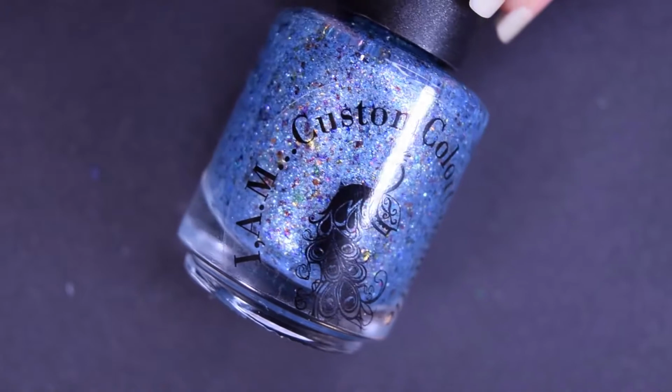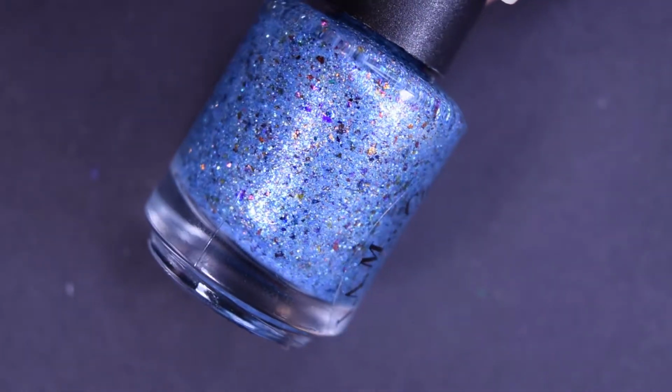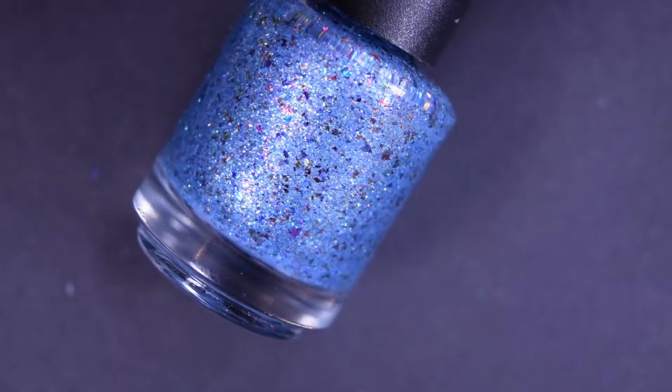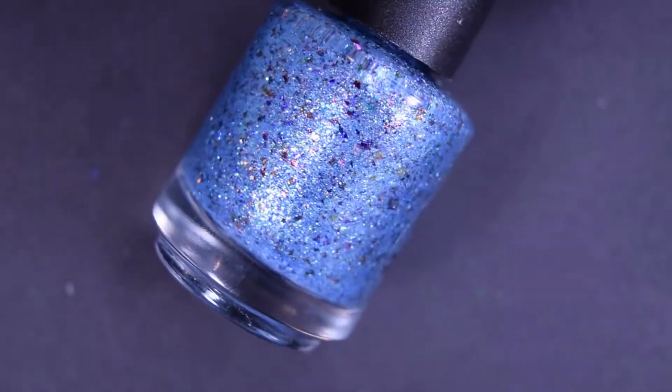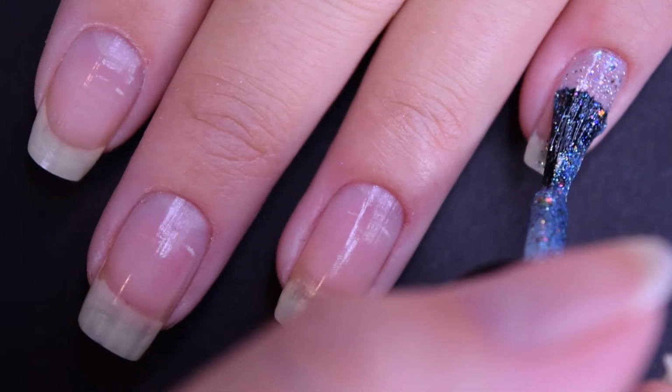The next polish is called Rainbow Falls, and this is a micro glitter. It's a light cerulean blue micro glitter. It looks like it has a lighter blue shimmer and those same UCC flakies. So here's our first coat of Rainbow Falls.